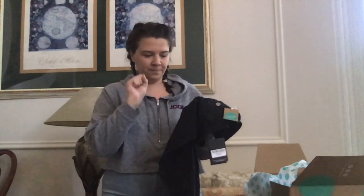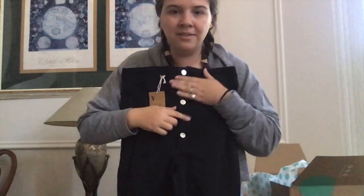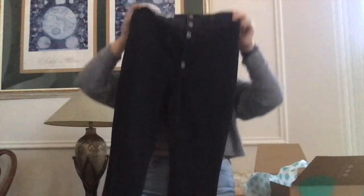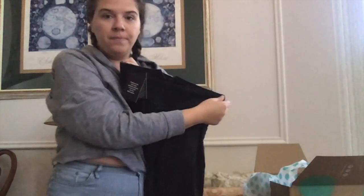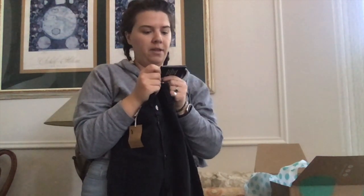Okay. Let's rein our joy back in for a second. But these are the pants. As you can tell, there's something missing here, and that something is a button. But these jeans are gorgeous. Skinny, tall, got that back thing. They are technically new with tags, but who knows how that button thing happened.